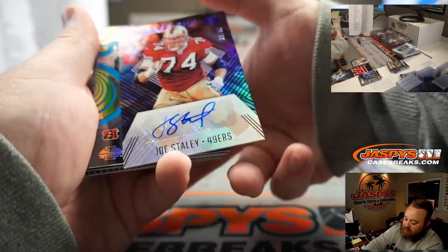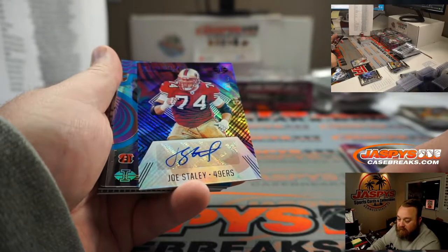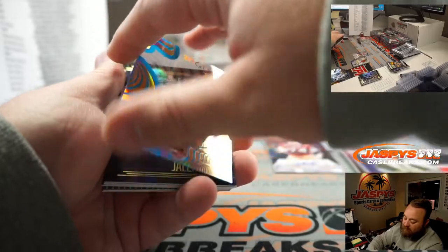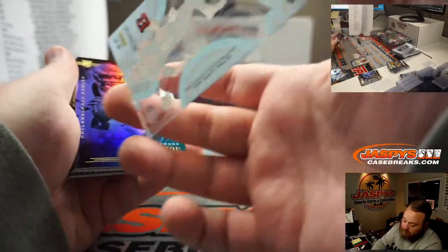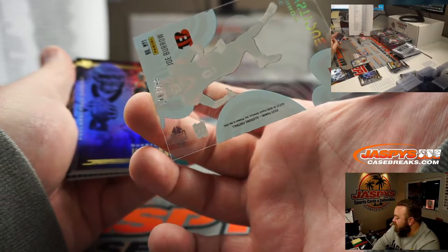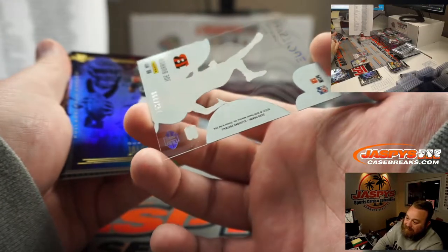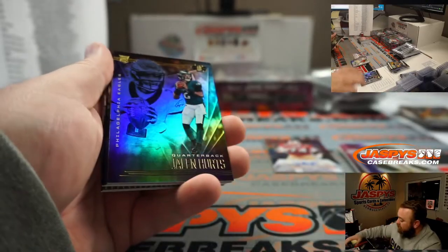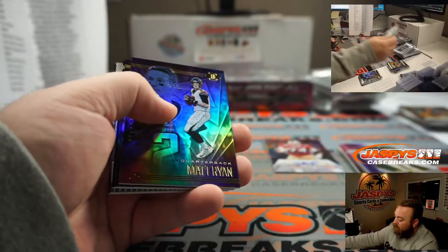Joe Staley auto, 11/50 for the 49ers, Victor Zamora. And Mystique Blue, Joe Burrow, 140/299. Spot zero again, Kerry Sasso. There you go, Kerry. Congrats. Jalen Hurts for the Eagles, random number block, unnumbered.